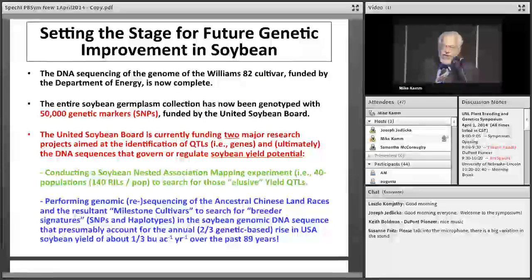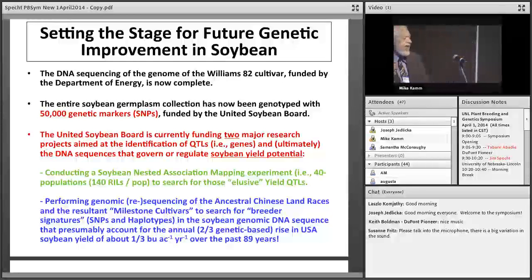So what are we going to do in the future? How's my time? Okay. Well, certainly DNA sequencing, and by the way, before I finish that, it shows that agronomic improvements have accounted for also a significant share. And by my estimation, it's 2/3 genetics and breeding and 1/3 agronomic and physiology improvement. I'll come back to that just at the end.